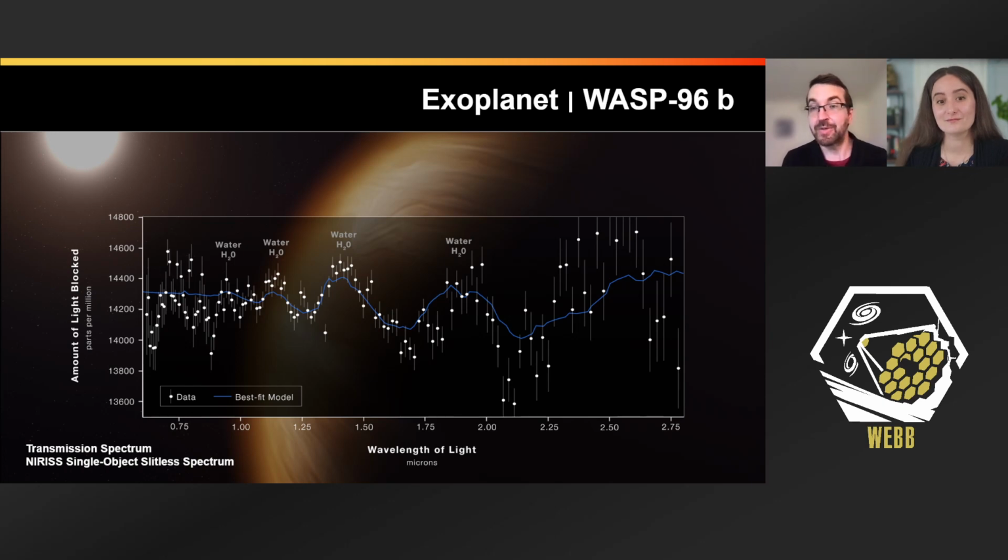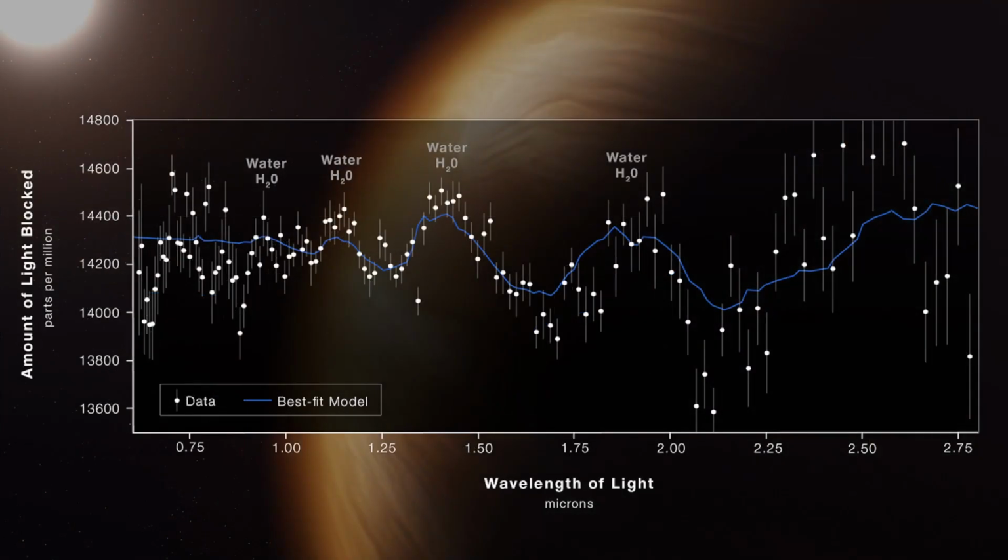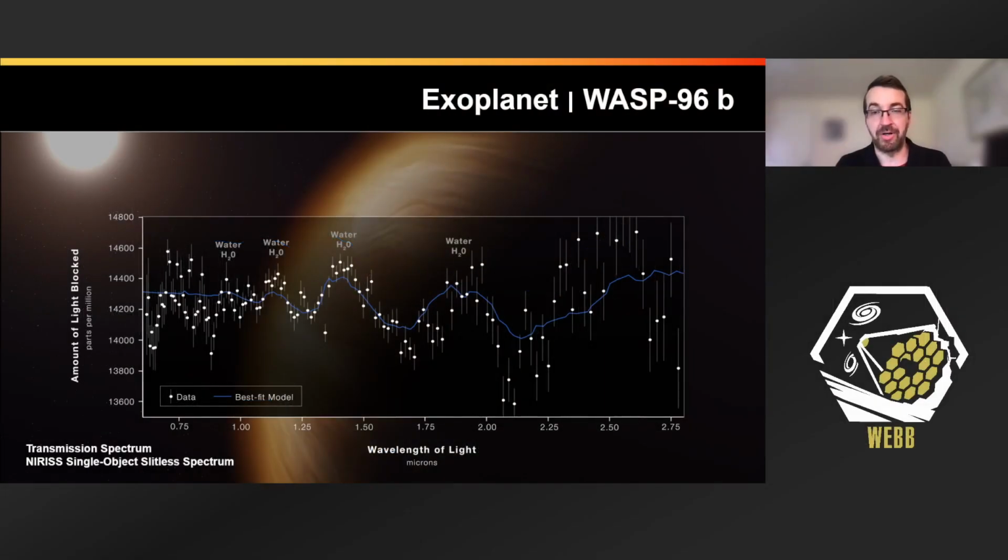Well, that is a great question. The instrument that we're using here is NIRSpec, and it has a very specific wavelength coverage. You can see it's about 0.7 microns, which is on the edge of what we can see with our eyes, all the way out to about 2.8 microns, which is very solidly in the infrared. It just so happens that at these wavelengths, the most dominant molecule, the easiest molecule to find, is water. Its molecular features stand out very, very clearly compared to all of the other molecules here. So that just happens to be the molecule we detect first.